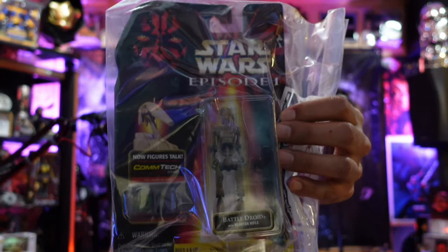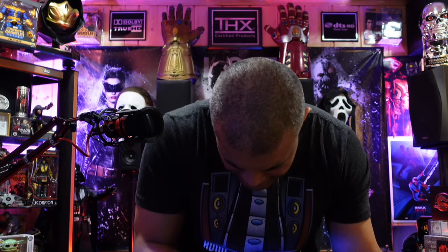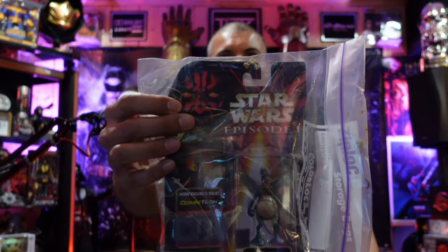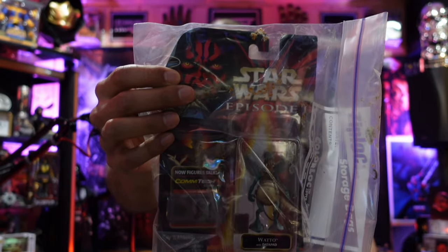It's going to be a battle droid. What's going on with this box? This box is deteriorating before the toys are. Another battle droid. This is Watto. I think it's a good deal.